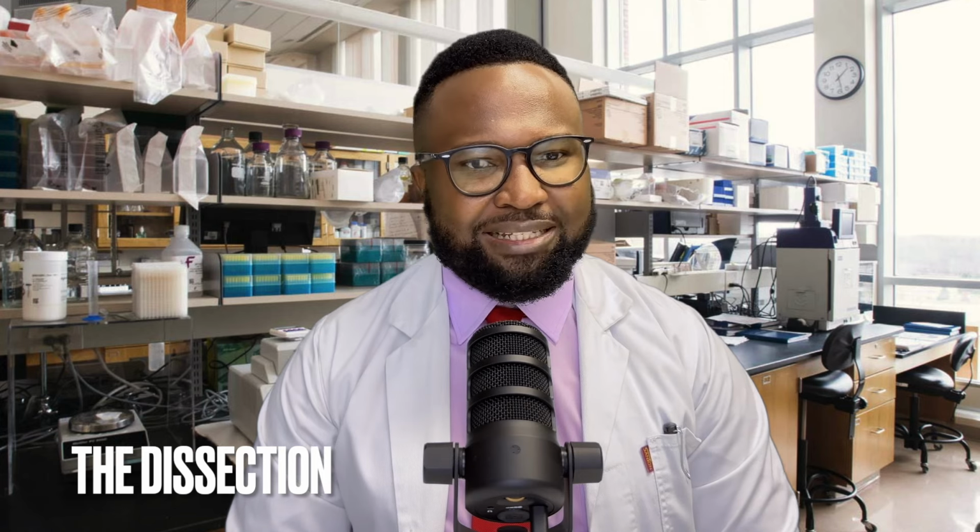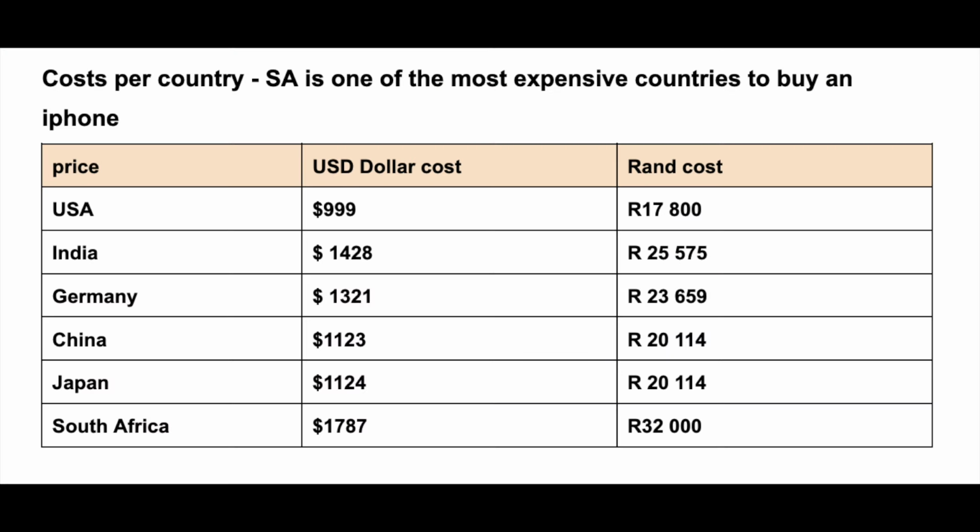Some of the things that make these devices more expensive in other countries are, of course, the tax, the excise duty, the logistics to transport those particular devices from factory to shop. So that explains sometimes why the phone is slightly more expensive in India than it is in, for instance, China, where it's relatively cheap. The USA, it's cheapest.